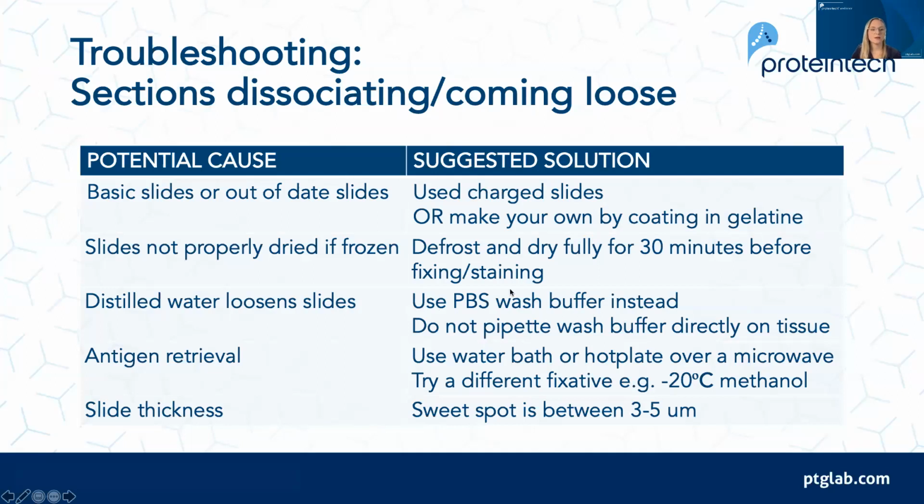If your slides are not properly dried when frozen, that can also cause massive issues with staining later down the line. So do make sure that you are defrosting them and drying them fully for 30 minutes before fixing and staining. Sometimes distilled water loosens your slides, so try using a PBS wash buffer. Antigen retrieval can also sometimes cause slide dissociation, so try different methods. Say you're using a water bath, try a microwave, or vice versa.